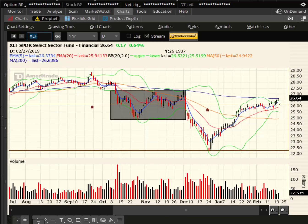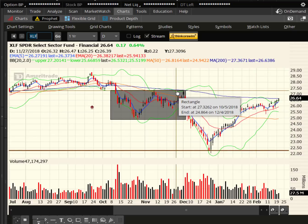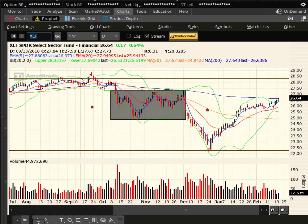How about the XLF, the banking ETF? It's sitting right on its 200-day moving average. Once it breaks above there, you have this little double top, ballpark around $27 or so, 27 and a quarter. Then we would go back up to the September high.